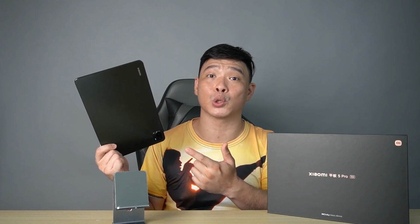Now guys, what can I say about the Mi Pad 5 Pro? I have everything to love about this tablet. It's really nice. It's a little bit heavy, but having a good camera, a good screen, a big screen, and of course, a long-lasting battery life and a very powerful processor inside, this one definitely is something that you want to invest in when you're looking for a tablet right now.